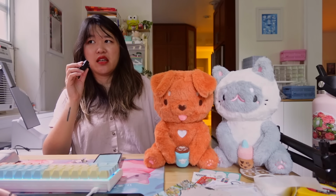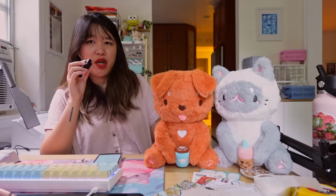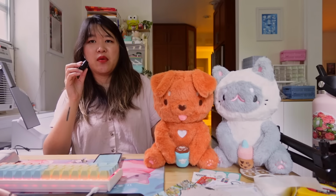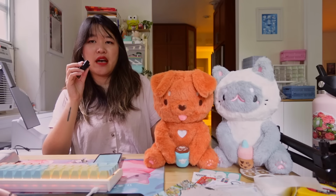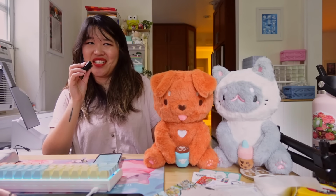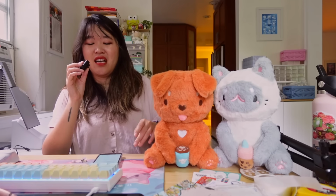And then the Froggy Pride bookmark doesn't do as well as it used to, but I want to keep it in my shop because I don't have that much Pride stuff in my shop, especially because a bunch of my Pride stickers sold out at Stationery Fest, which we'll talk about next.